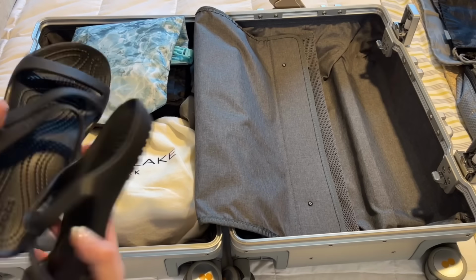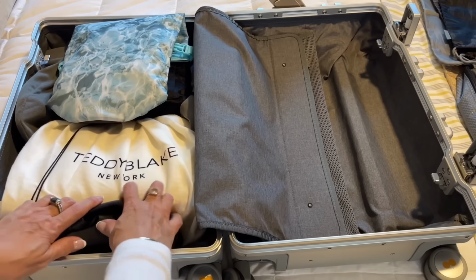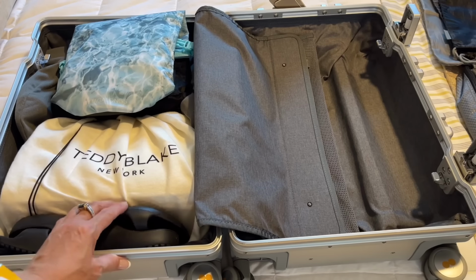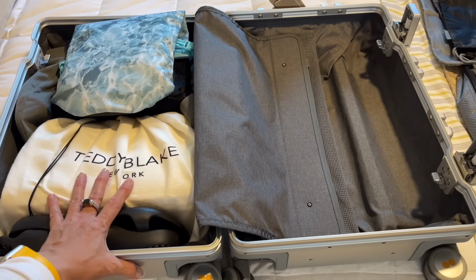I want to have something to wear at the pool, so I'm going to bring these with me and I'm going to shove these right at the bottom. That's also going to give a little bit of cushion to the purse, so as it's bouncing around, this is going to act as a little spring to keep everything nice and tight but not damaged.